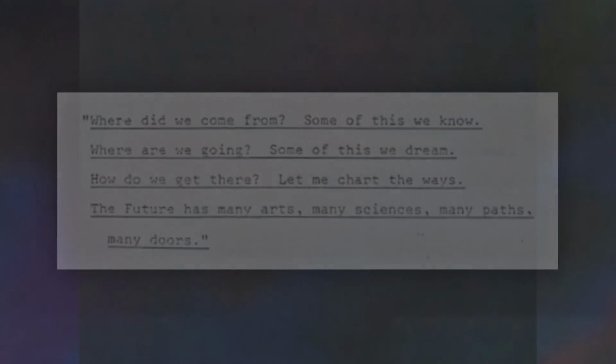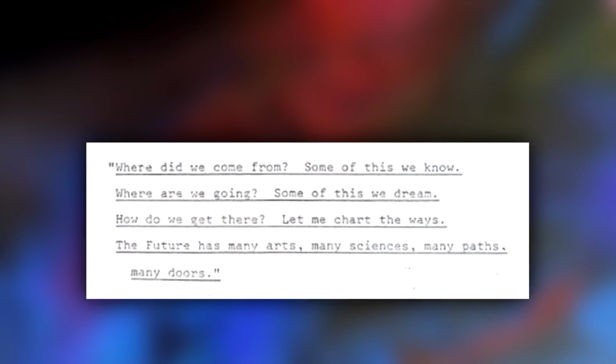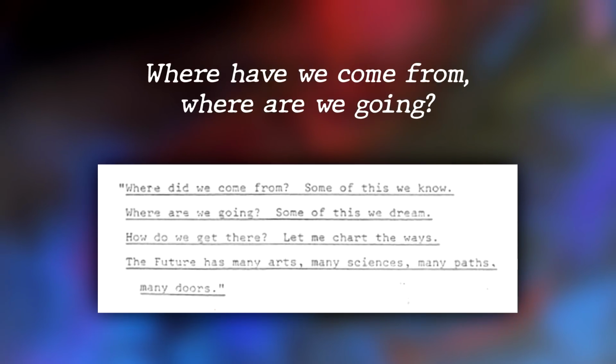And surprisingly, the connections start out pretty early, with the original narrator's opening line borrowing quite a few hallmarks from Bradbury. Where have we come from? Where are we going?